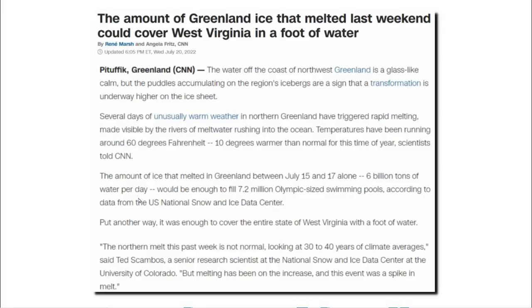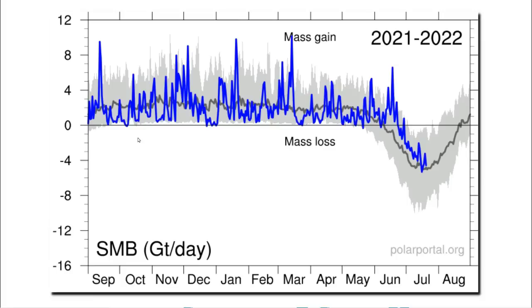Now let's look at the actual data to see what's going on. This graph shows the daily surface mass balance of Greenland since the beginning of September last year. The surface mass balance is the difference between the amount of snowfall received and the amount of melt off the surface. Every day this summer, except for two, the surface mass balance has been above average. This means that Greenland has been melting more slowly than normal every day except for two this summer.